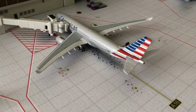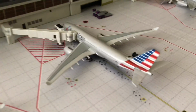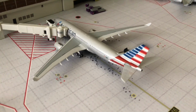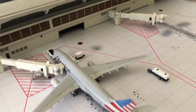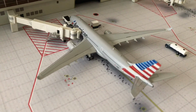We got an A330-200 now. I love these jetways, how they like to slide back down after I prepared them nicely. We got the nice A330-200 Aero Classics, excuse me, with service to Philadelphia, and then oh boy, I'll tell you what, I don't even know why I prepared because they just fall down. Anyways, we got another A330-200 with service to Punta Cana.